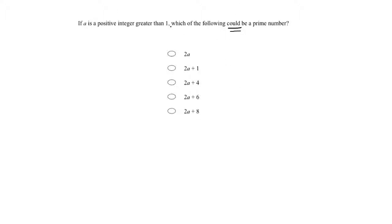But the conditions on the problem are pretty open-ended, too. A is a positive integer greater than 1. There really wouldn't be anything wrong, then, with me suggesting to myself that A was equal to 2 and seeing what happens. Which of these will give me a prime number when A is equal to 2?